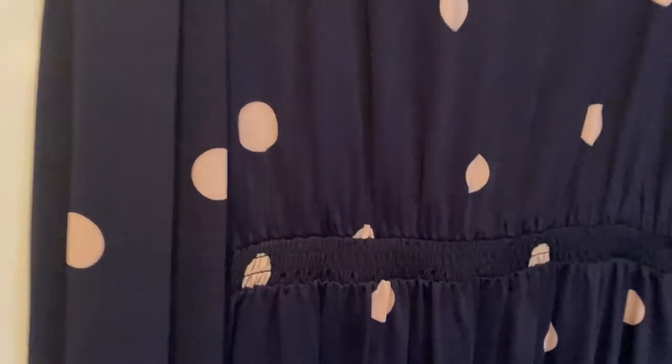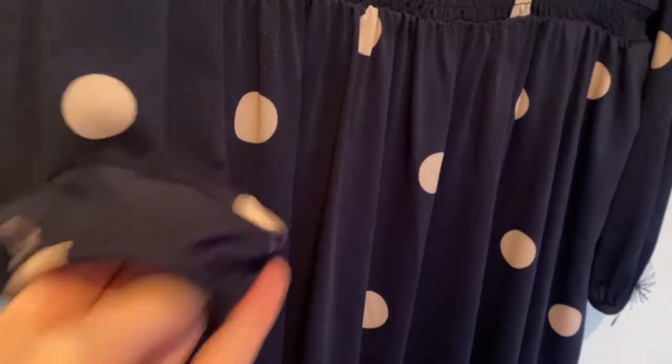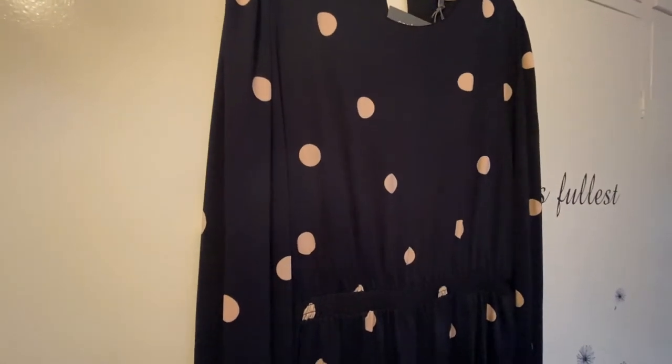There it is, the navy blue. And it tucks you in there at the waist. And then I love the fact it's got flexible wrists here. It's just a classic polka dot dress in navy and cream.